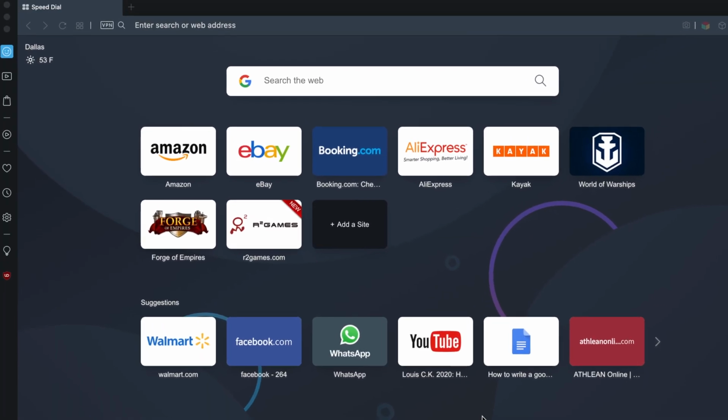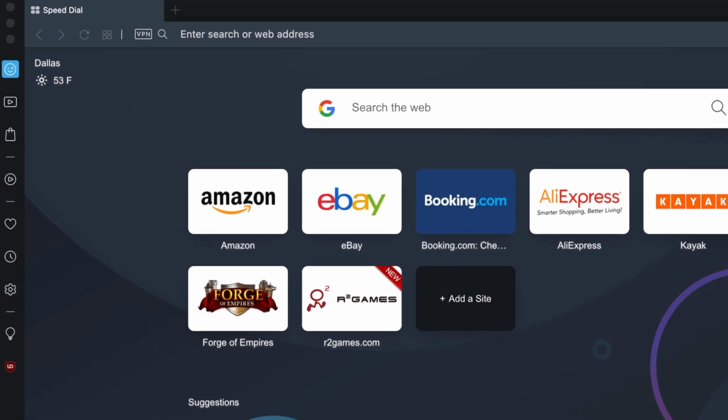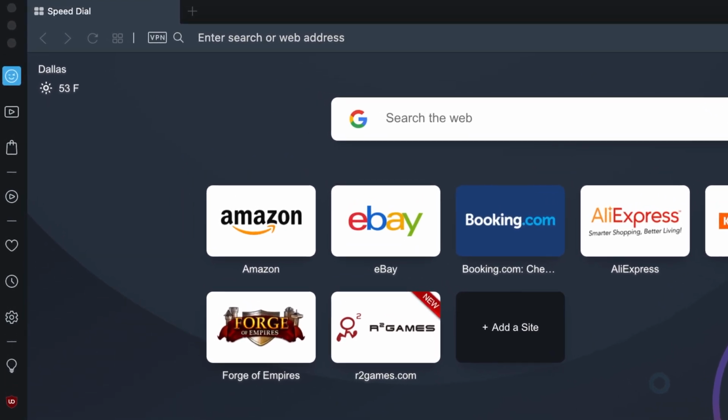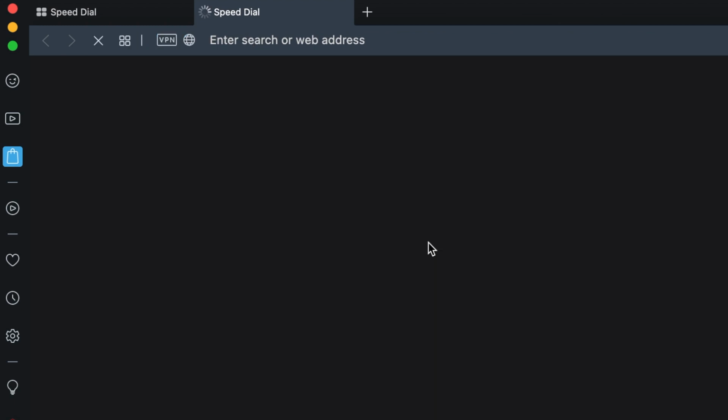Let me explain. There's a tab in Opera which will show on the left side where you can see the close buttons and more, which is basically usually on the top of most browsers. It's kind of replicated on the side here. This side tab offers more features than I think any other browser that I've tried.